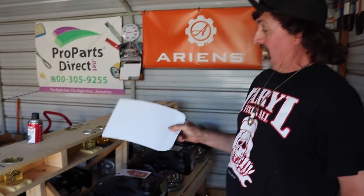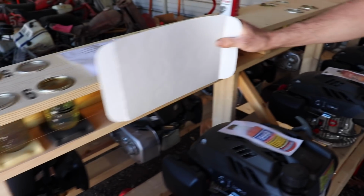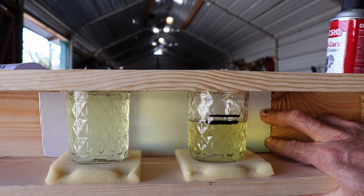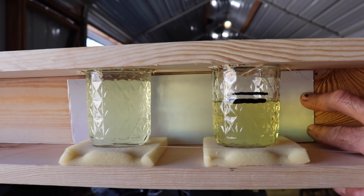Oh! From my 30 bricks of hams, I saved these cardstock. Cut that and put it behind there. Oh, there we go. Those hams boxes, they got 1,000 uses. The main use, drinking them.